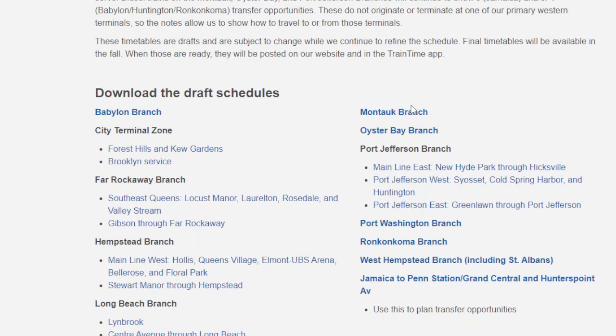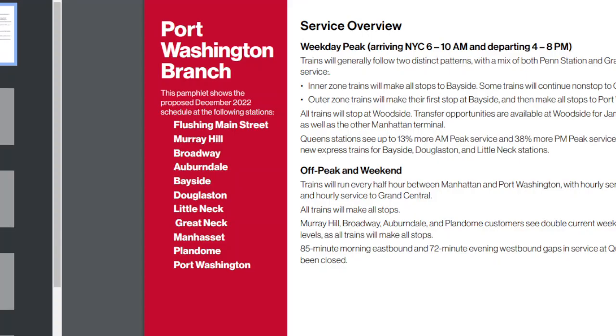So now let's go to the Far Rockaway Branch. Let's go to the Port Washington Branch. All right. So let's follow the Port Washington Branch now. And again, it's just one here that they have. They don't have it split up into zones.